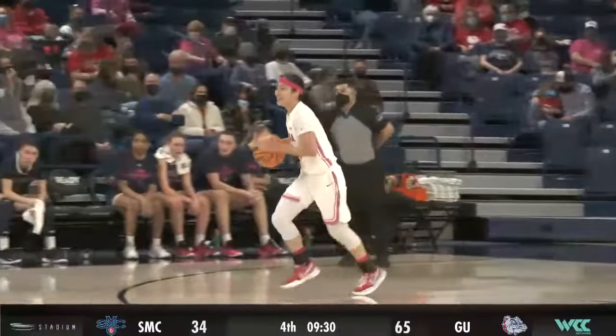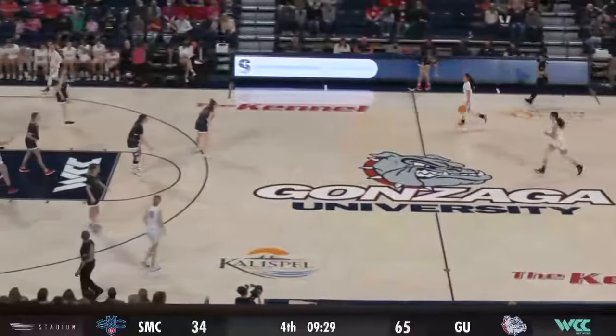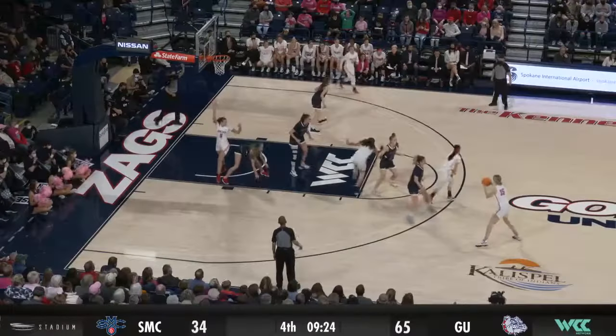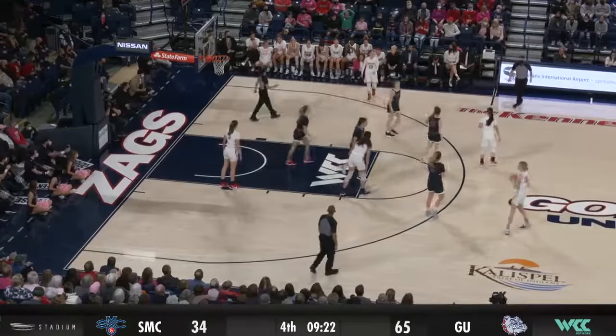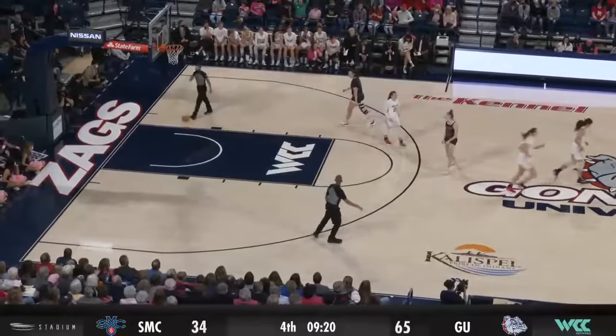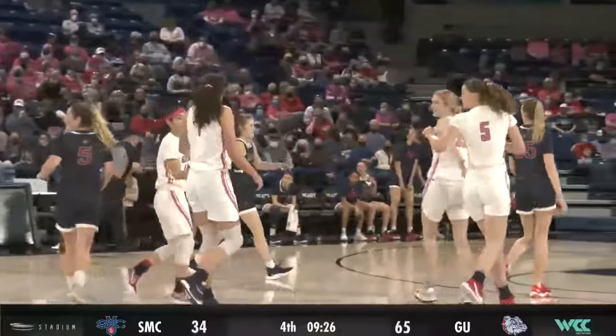Gaels just haven't been able to find their rhythm or their offensive groove the whole game. Kaylynne running the point. Goes right into the play. Verjoge looking for the screen. But a moving screen there from Verjoge gives the ball right back to St. Mary's.